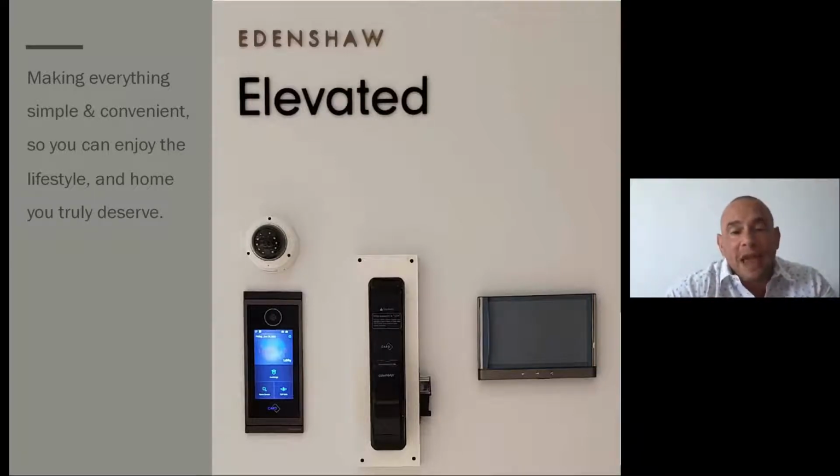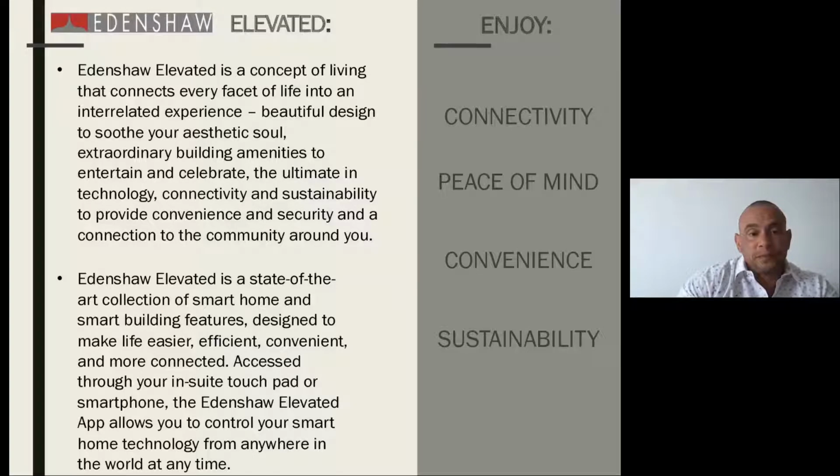Now you can do everything on this system, from seeing who's buzzing to get in, to opening the visitor parking door, garage door for your friends or family that's coming over, to unlocking your suite, to seeing in your suite. It's really fantastic. Now it makes everything simple, convenient, so you can enjoy the lifestyle and home you truly deserve. And this is getting into Eden Shaw Elevated. It's a concept of living that connects every facet of life into an interrelated experience.